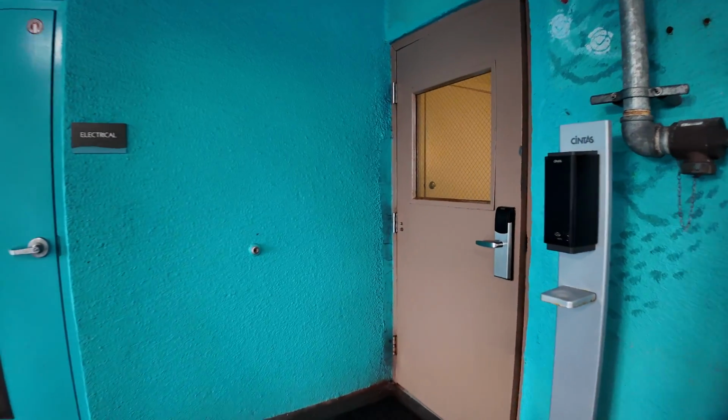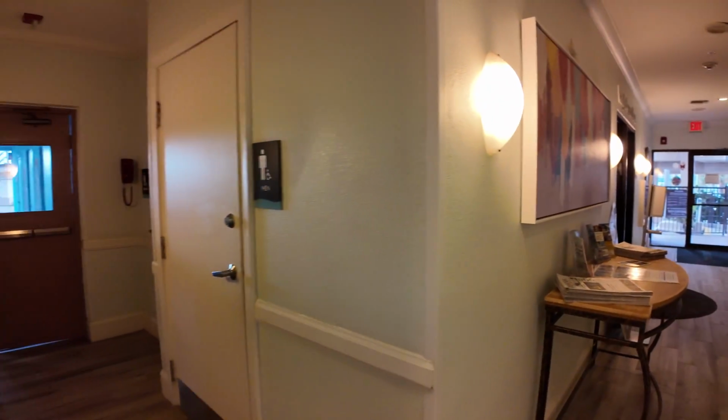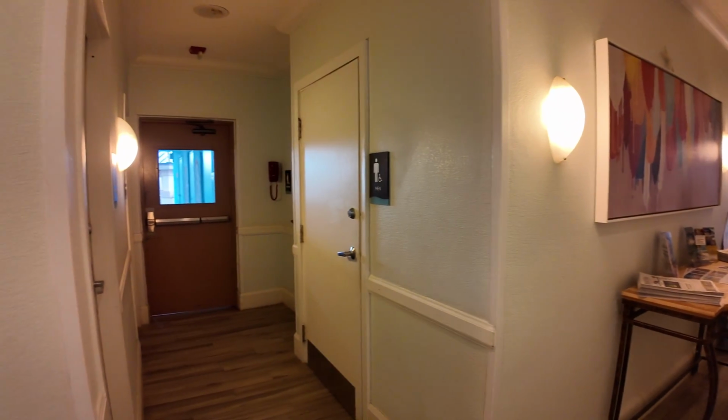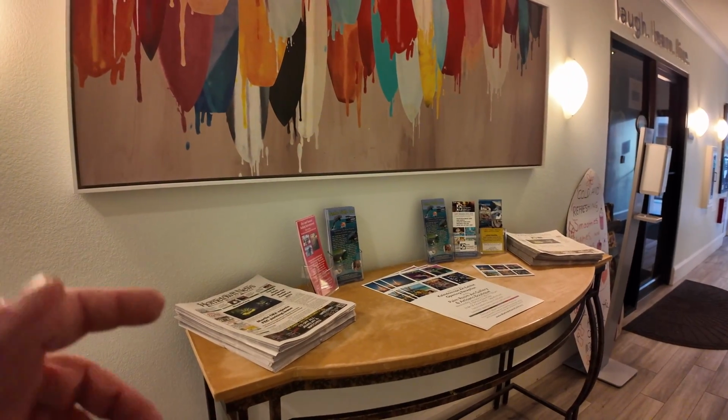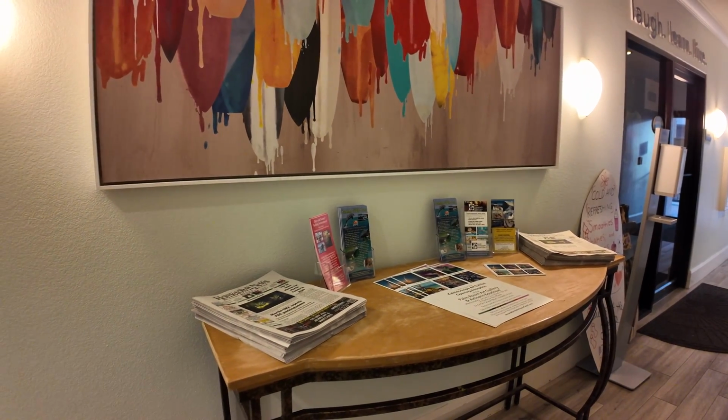So now we're gonna head back inside the door here, and we'll show you where the pool is in just a moment. You do have a set of restrooms in here, so if you're using the pool and you need some restrooms, they're just inside here. They do have a few flyers and stuff here advertising some excursions, some activities if you want to book those. Hometown newspaper.